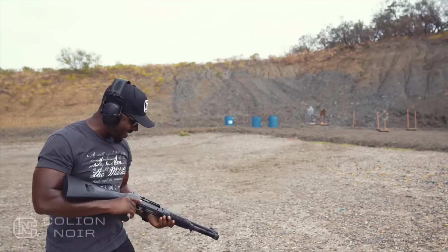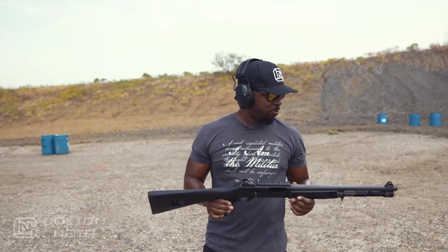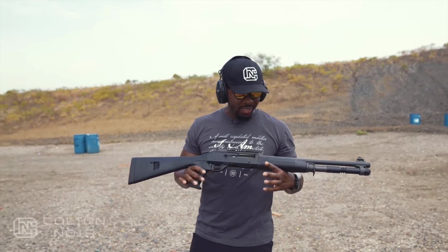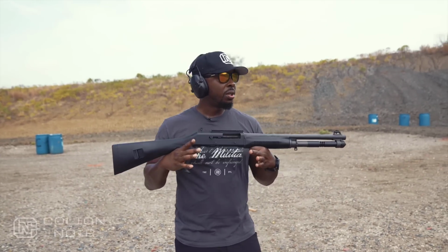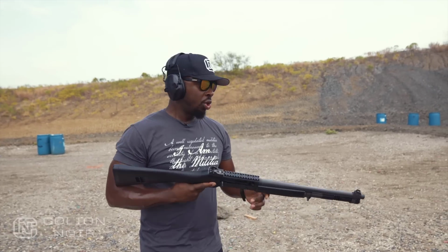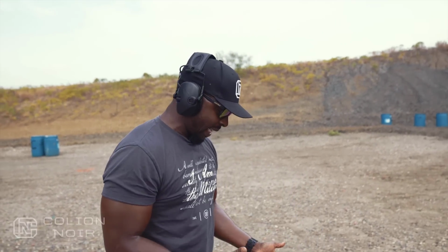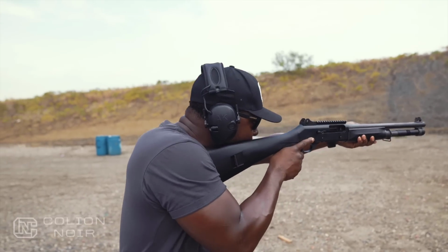Like, it literally feels like you're shooting a rifle. And that's why I think this is such an iconic tactical shotgun. I mean, the Marines have been using this gun for almost 20 years now. So it makes sense, because it feels like a rifle. It doesn't feel like a shotgun. And so it feels very natural.